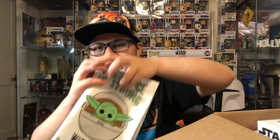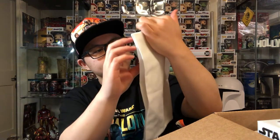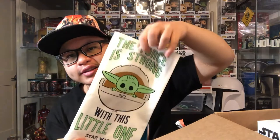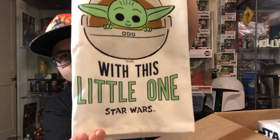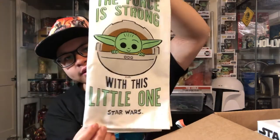And then some of the easier ones to share with you first, because there's some items of course that I'm gonna have to open up. I got this rag or towel of some sort. The Force is strong with this little one. Pretty cute, pretty fun, love it.